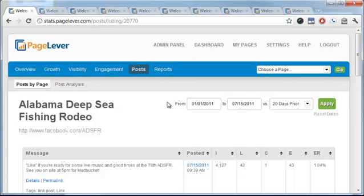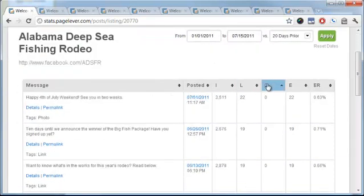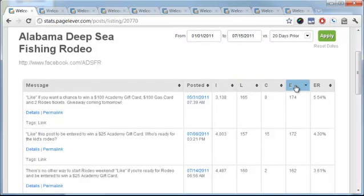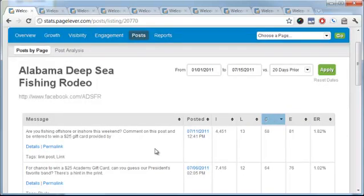So, go to post by page, make sure the date range is set how you wish, and then sort the results by impressions, likes, comments, total engagement, or engagement rate. For this page, it's clear that posts asking for likes outperform all other posts. Similarly, questions drive a lot more comments than statements.